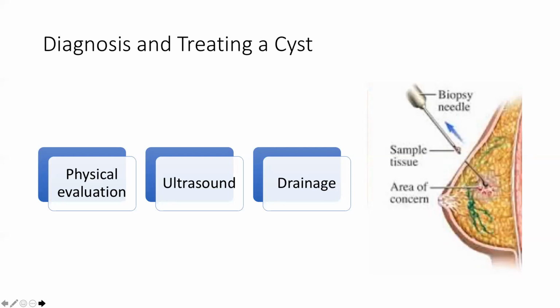Cysts are usually not dangerous, and draining them or removing them will help remove the lump and often helps a woman to stop worrying about this. Doctors do not usually drain the cysts that can be seen on an ultrasound but are often too small to feel. And to drain a cyst, the doctor uses, as you see here, what is called a fine needle aspiration. And the needle is very small, and they use it just like a needle that they would use to take blood.